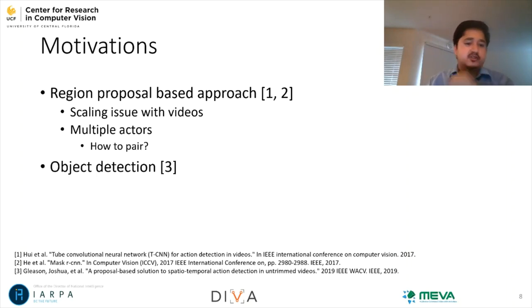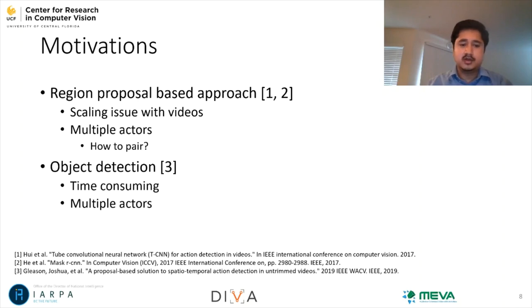The other approach is using object detection. We can perform this detection on every frame of the video, which will take a lot of time. This is time consuming, and again the same issue: if we have multiple actors taking part in the same activity, then how many and which actors do we consider to classify that activity?